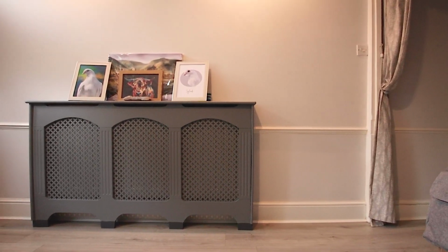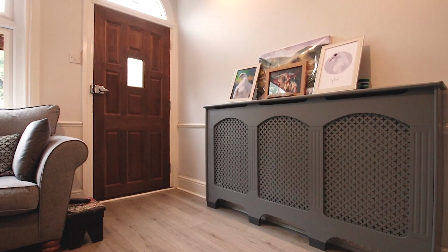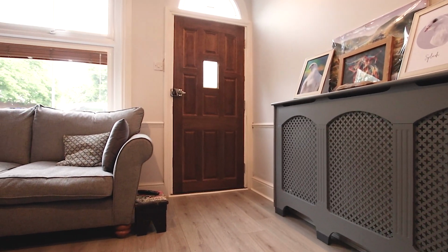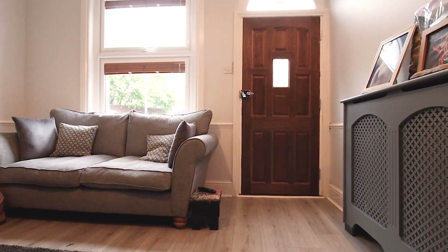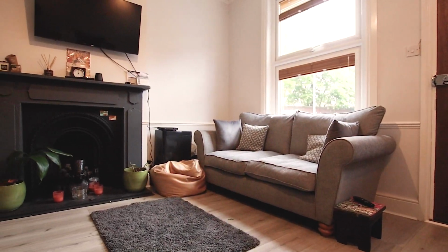If there was ever a case of never judging a book by its cover, then this would be it. Externally, this home appears to be just your average two-bedroom cottage, but in reality the property covers four floors and has two garden sections also.